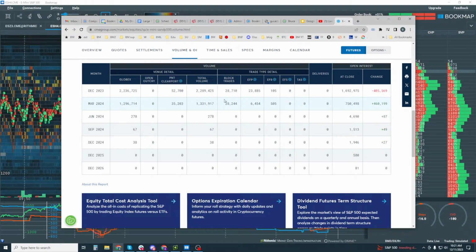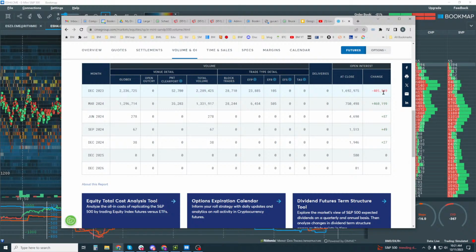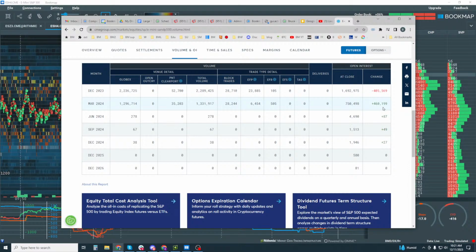It's up to you guys, whatever you feel comfortable with. If you wait for the volumes to roll, if you wait for the open interest to roll, well, that has rolled already. You can see that right here. Okay, you can see negative 405,000 here, and then with a positive 460,000 in the new March contract. So this is new open interest here, or this is the change in open interest, I should say.